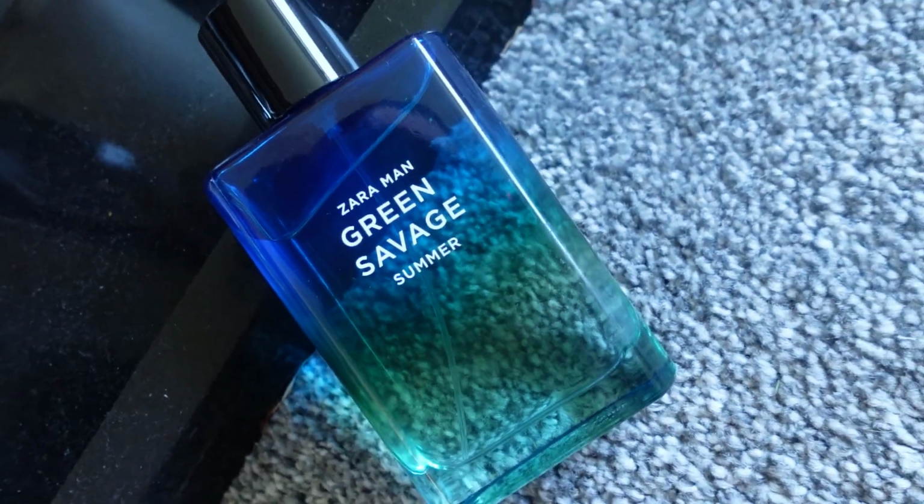It's a nice little one. This one will be about 15, 20 quid. The Zara fragrances aren't stupidly expensive, but this one's a nice one. I think this will definitely be worn in my summer. I love this one, it's a real nice one. So this is Zara Man Green Savage.